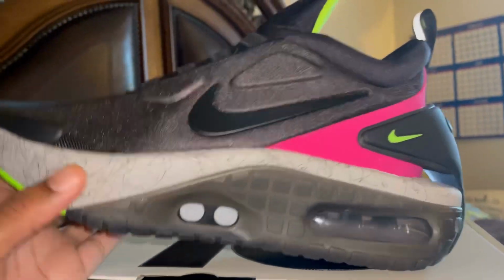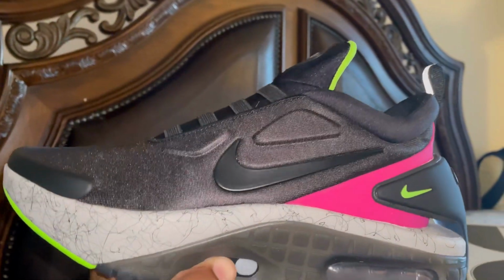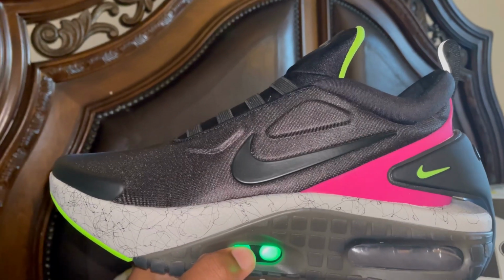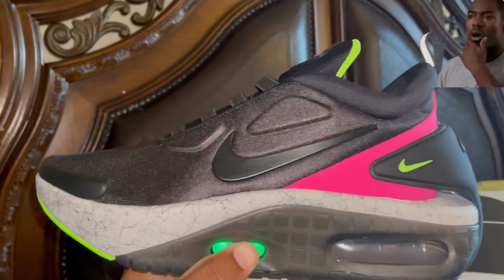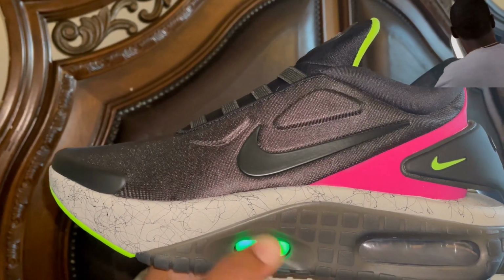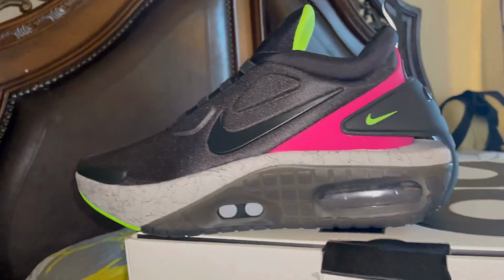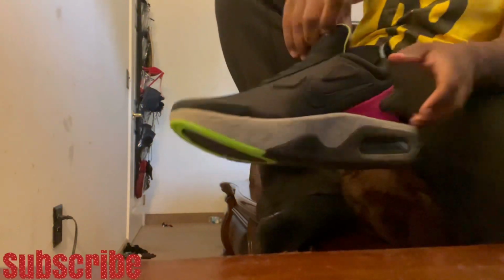So if you actually tie your shoelace, you press it and it goes. That's how you tie the shoes. And that is pretty awesome. That is pretty awesome. So right now, I'm about to put it on.